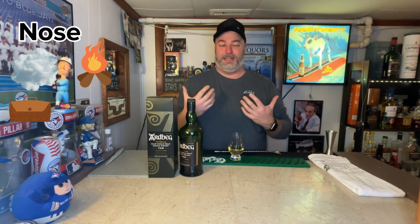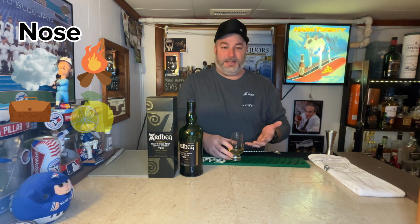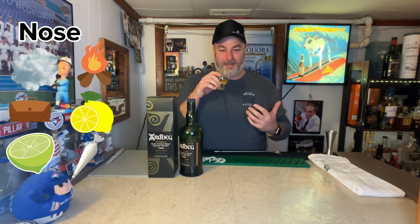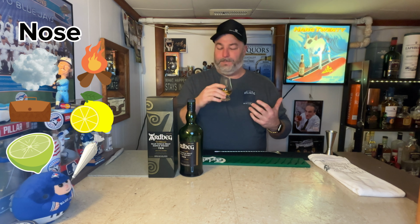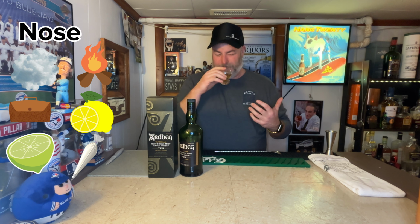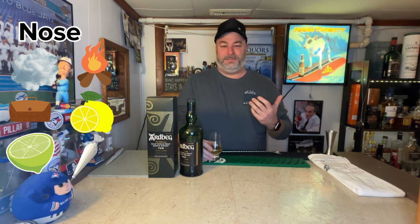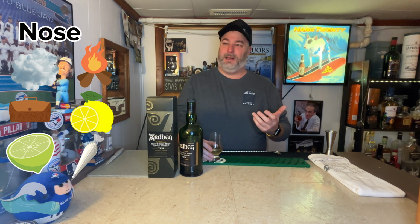It's not a stinky peat, it's not a dirty peat, it's a nice, clean, fresh, leathery peat. I get lemons on there as well as some limes. There's some kind of sweet icing as well, like a vanilla. Almost like a vanilla icing, but powdered sugar vanilla. You get some sea breeze on there as well.